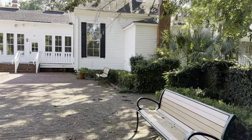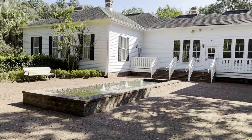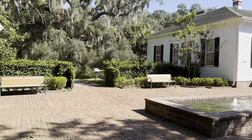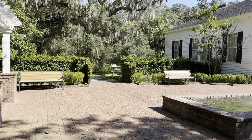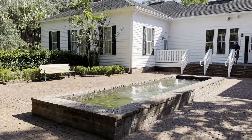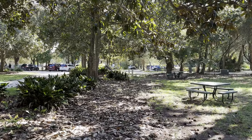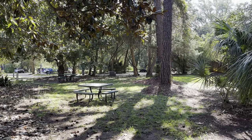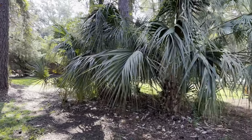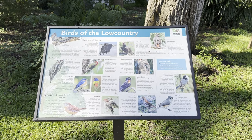Behind the Discovery House, you'll find a shaded patio area with a fountain to relax a bit before beginning the walk around Honeyhorn. Around Honeyhorn, you will find picnic tables and lots of information boards to teach you about the flora and fauna you will encounter here.